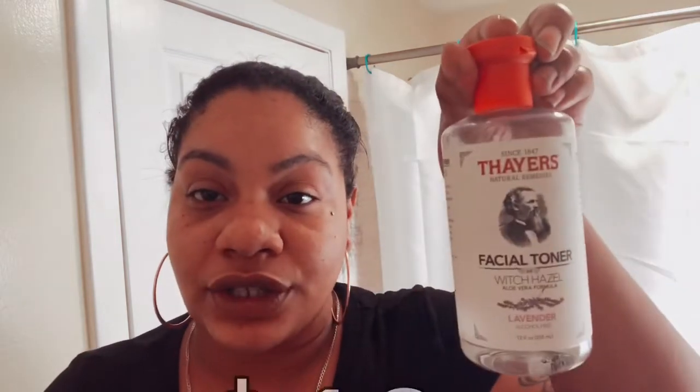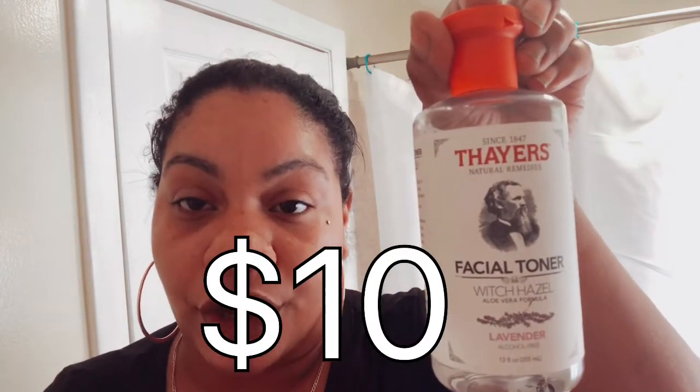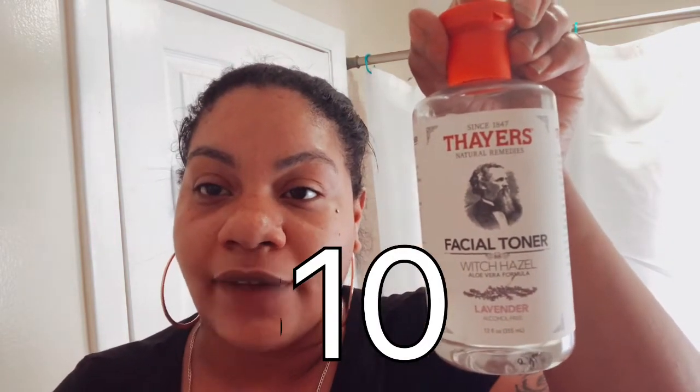What I usually do after that, I go in with a facial toner. I've bought Proactive. I've bought everything that you could imagine on the market for my face, for my acne. And as I've gotten older, I've noticed that my skin has gotten better. So what I usually do is I go in with the Thayer's facial toner with witch hazel and lavender. And guys, this is amazing. It leaves my skin so smooth.